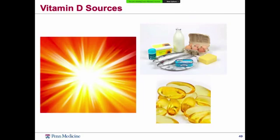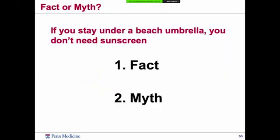If this is a concern for you, however, fortunately, there are many other sources of vitamin D. So you can get vitamin D from your diet by eating fatty fish, milk, eggs, cheese, or you can even take vitamin D supplements if that's recommended by your physician.